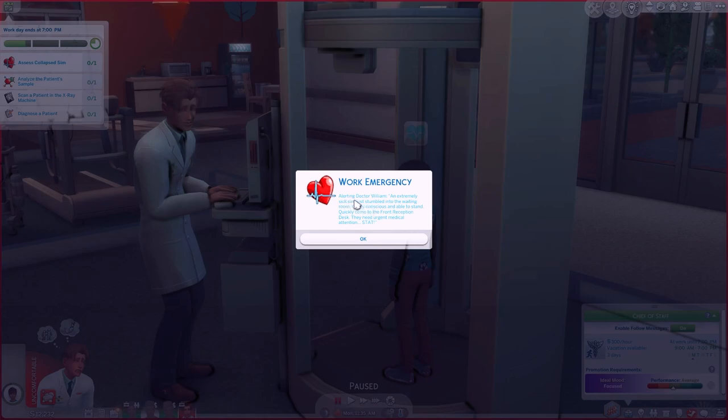Alerting Dr. William. An extremely sick sim just dumped into a waiting room. Barely able to stand. Quickly come to the front. Needs an urgent attention.